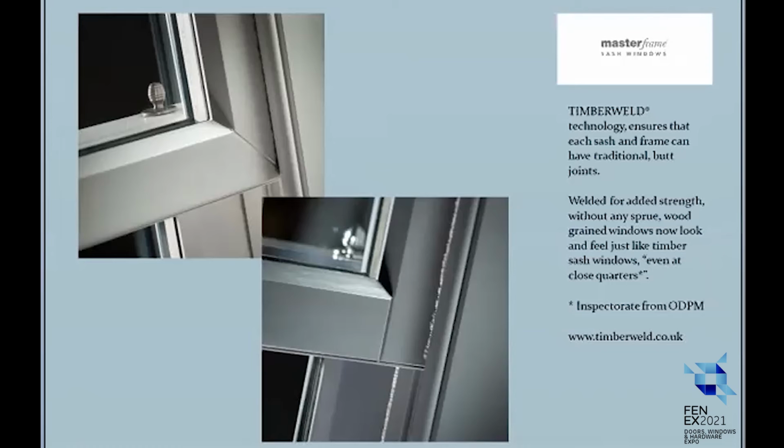Early methods of welding PVC resulted in rather nasty diagonal welds. Today, thanks to product development, each sash and frame can have our unique patented timber weld method. Being welded, it gives added strength without any sprue. These wood-grained windows now look and feel just like timber sash windows, even at close quarters. A direct quote taken from the Inspectorate of the Office of the Deputy Prime Minister a few years ago.